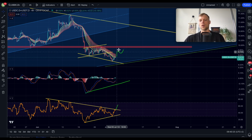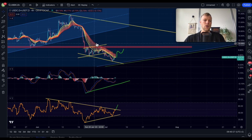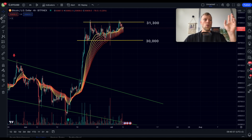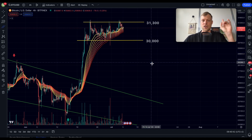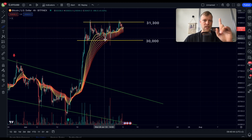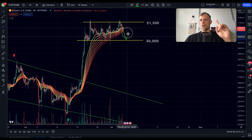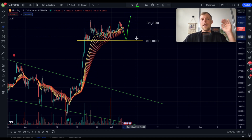However, if we do get a break above the 4-hour EMA on the stablecoin dominance, and we do get a breakdown on Bitcoin on the 4-hour EMA ribbon, I'm definitely going to hedge. I'm going to protect my Bitcoin capital with the possibility that we are going to see a further correction. I'm not saying this is the most likely scenario, and we could also do something like this where we break below the 4-hour EMA ribbon and go back up. It is about probabilities in trading, right?